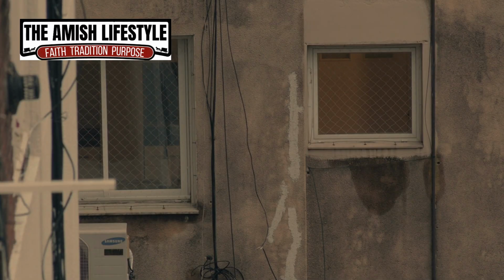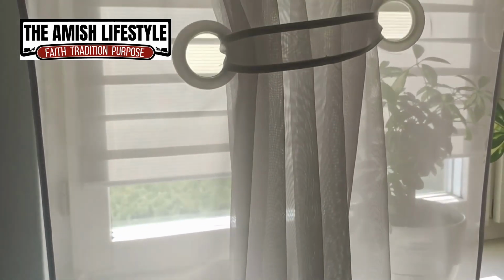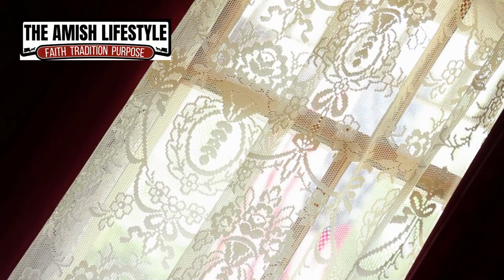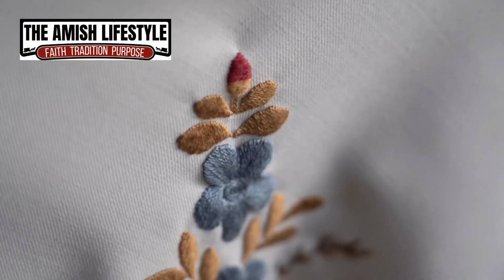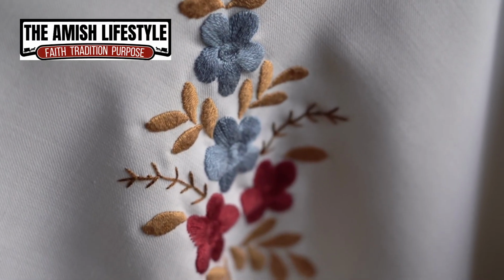In most homes, heat slips away through the windows at night. Not in Amish houses. There the windows get tucked in, literally. They use insulated window quilts, not just thin curtains. These aren't the kind you buy at a big box store. They're made by hand, often by the women of the home, and built to block the cold.